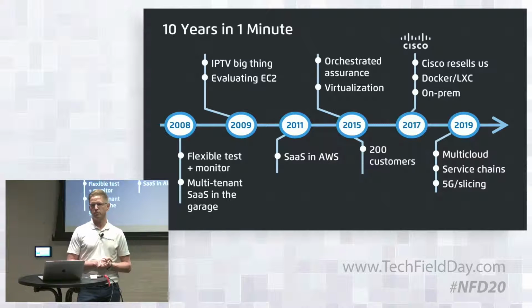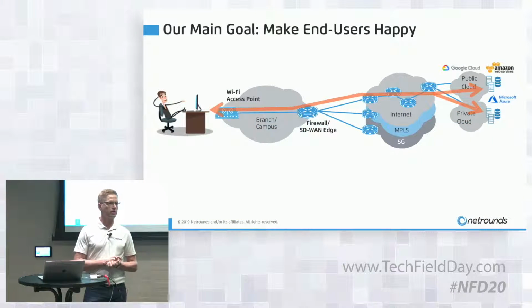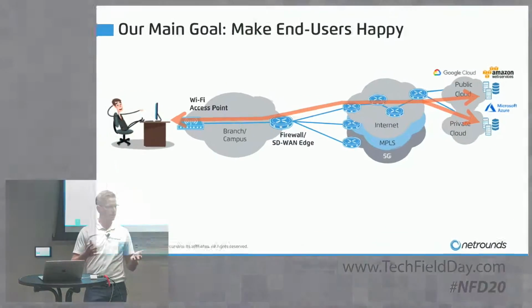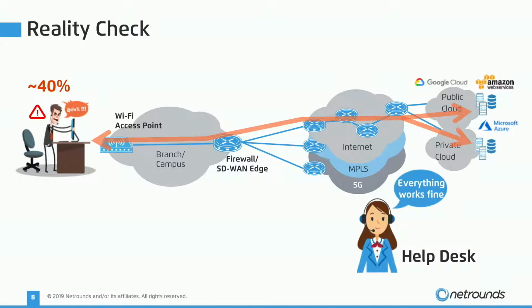Now in 2019, we see a strong pull from our customers in the areas of multi-cloud, service chains, and also 5G and network slicing. And this is the area where we will spend most of the time when we do the demos. But throughout the years, our main target has been to make customers happy. Customers like all of us here, we expect services to be available 24/7 so we can do whatever we hope to do. But the thing is that not every customer is happy out there. Surveys show that almost 40% of customers detect problems before the ops teams do.